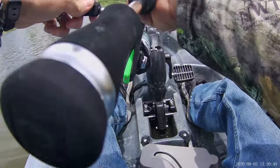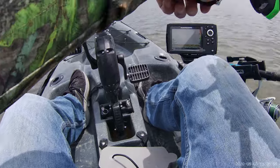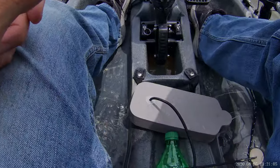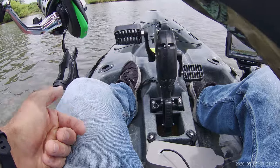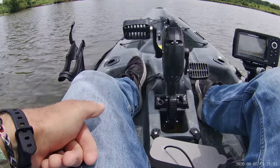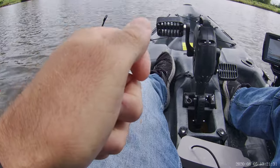That's a nicer fish, guys. That's a real nice fish. He's pulling some drag. It might be a catfish. Either that or it is one heck of a crappie. I'm saying this is a bass or a catfish. It's got to be a cat. Easy, buddy. It is a bass. Fun.